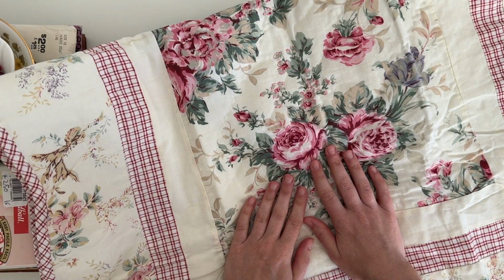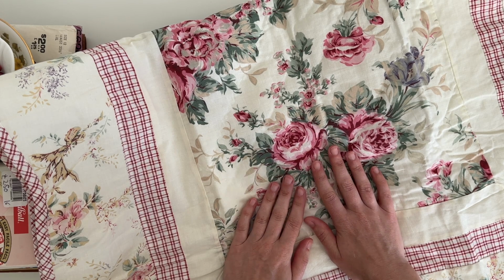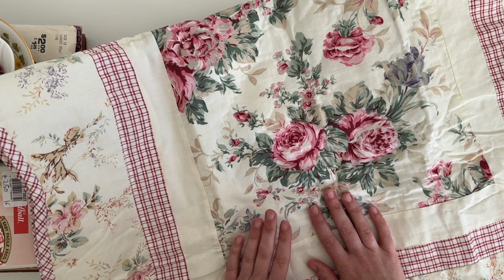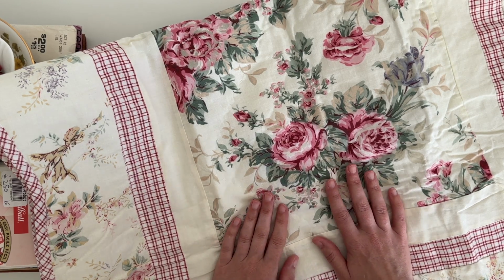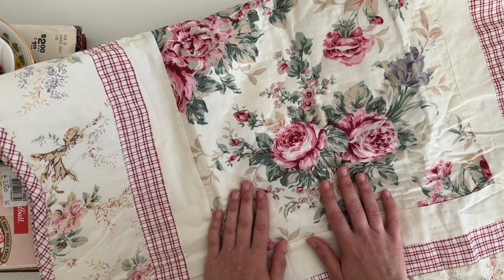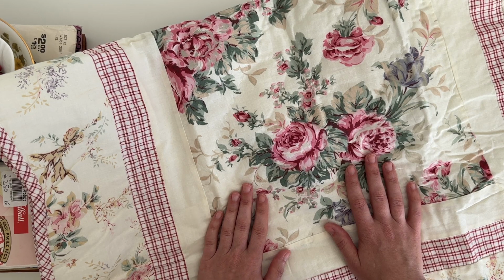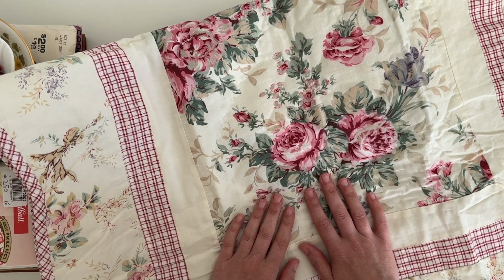I'm not entirely sure how I'm going to use it. It's probably going to be quite difficult to cut into. I've never seen anything like this before. But I thought it was really pretty and really unique. And for £1, I thought, why not see if I can use it in my journals?